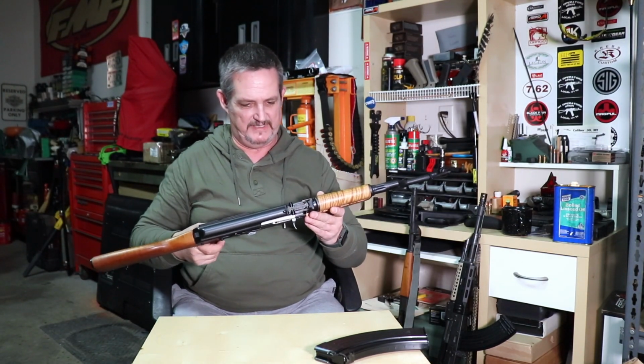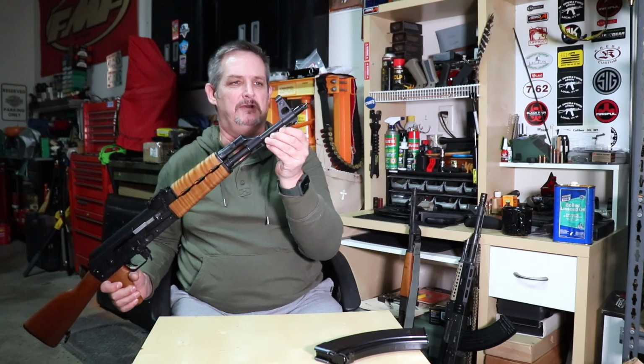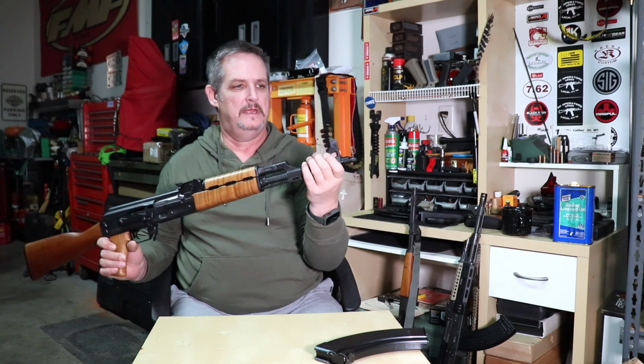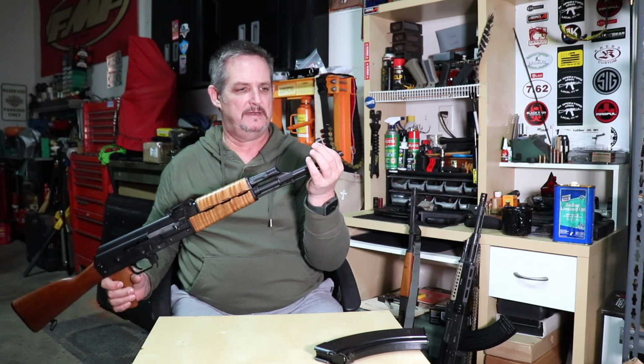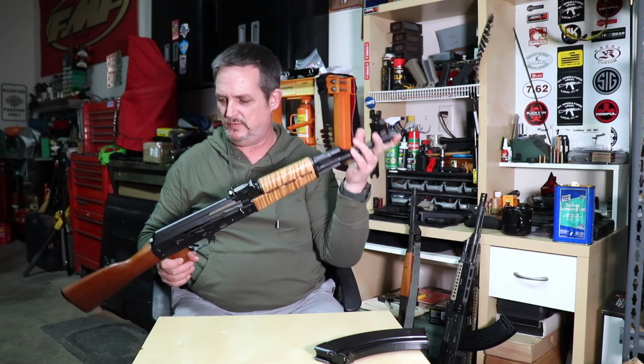Everything just fits on these things. Really, really nice. They come with a cleaning rod. They come with a slant brake. Your typical sight post, you can push it in and out and adjust it for elevation as well.